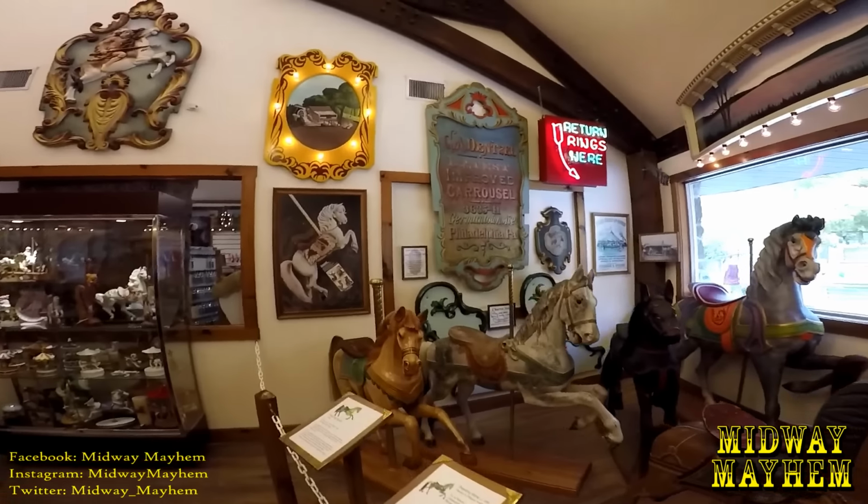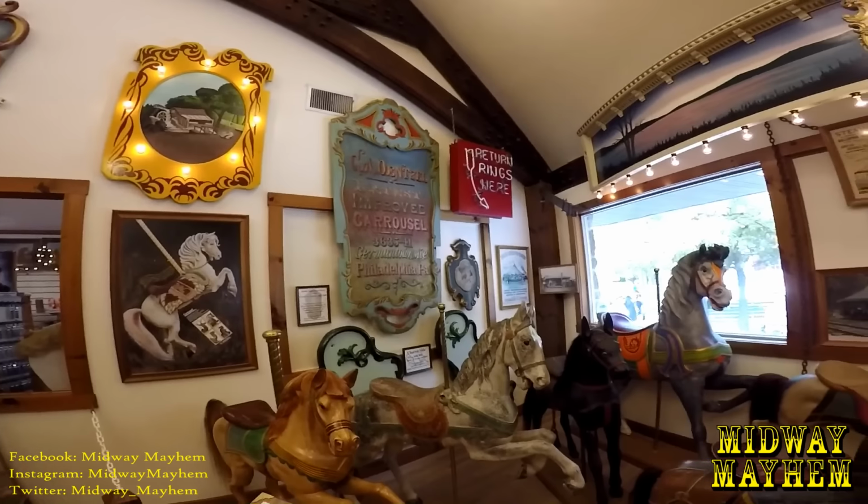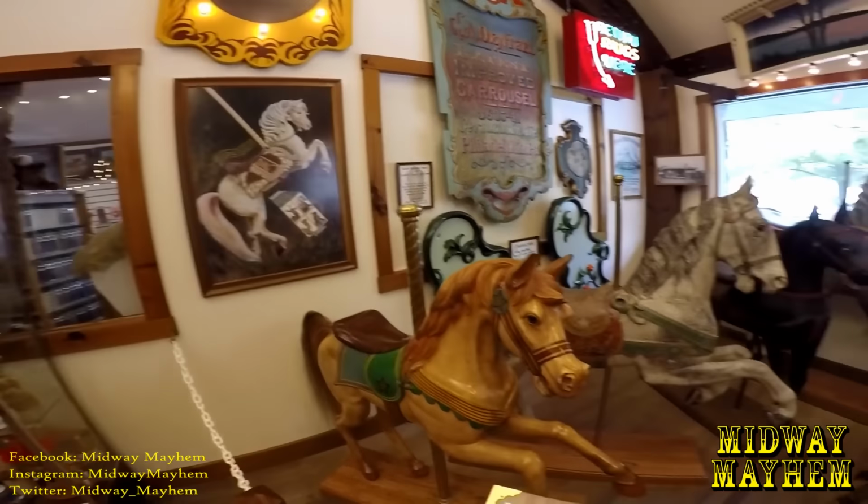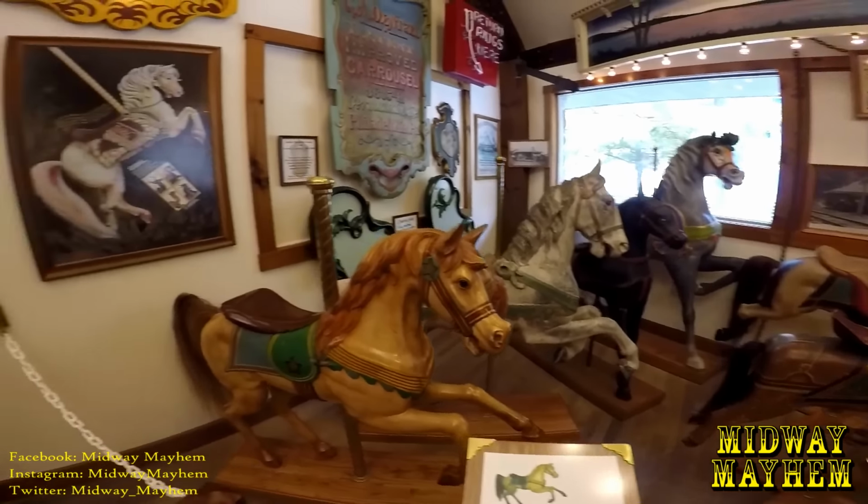And some of the signage up over here. Return rings. That would be an amazing sign to have. Yeah, really kind of neat history inside the Carousel Museum. And that's going to pretty much do it for us.